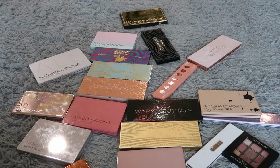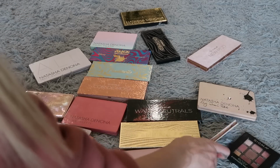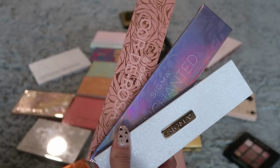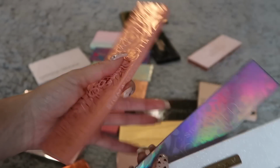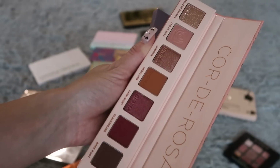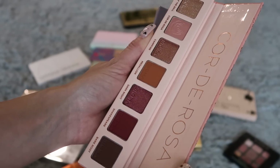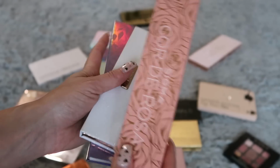So let's dive into Sigma Beauty. They have some of these mini palettes that I'll jump into, and I will say that I really do prefer the full-size palettes, but I like that they have these options. They're not as expensive as the larger palettes, so I think it's great that we have those. Like this mini Cor de Rosa, I feel like they picked all of the best shades from Cor de Rosa and put them in this mini, which is fabulous. I just do prefer the larger version.